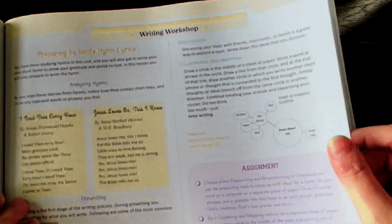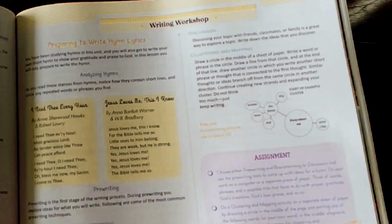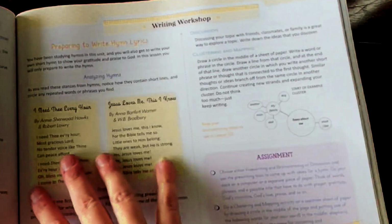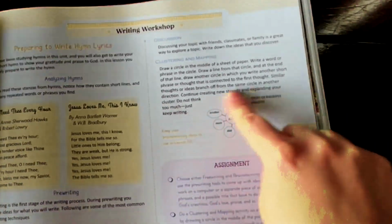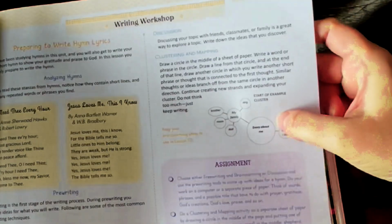Okay, preparing to write hymn lyrics, that's interesting. So this is teaching about brainstorming before they want them to write their own hymn, but they have to talk about brainstorming. So these are good. This is a good technique to know. I have no issue with that. I think that's really good to start.